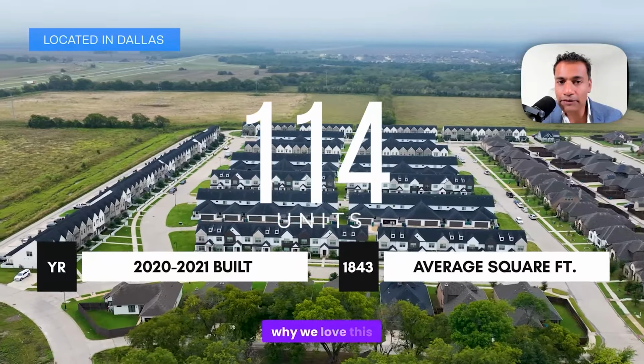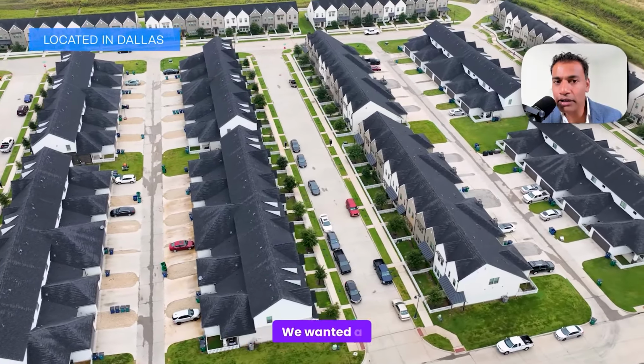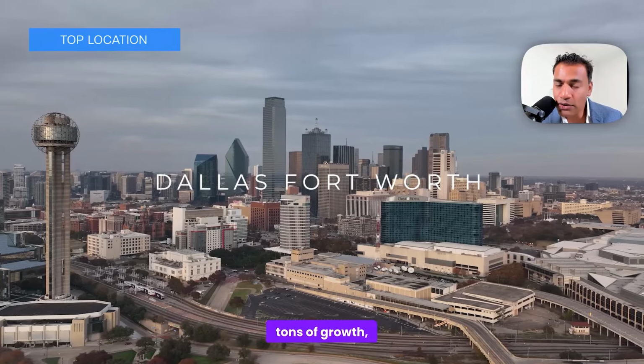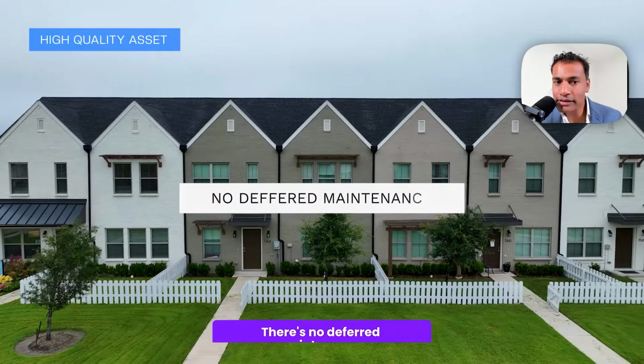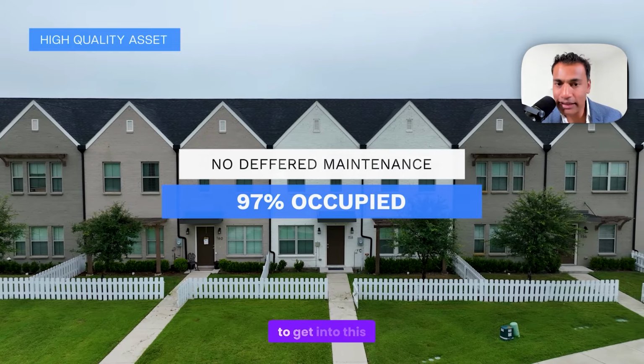This is exactly why we love this deal. Number one, this deal hits all the criteria we wanted. We wanted a top location. DFW fits that. Tons of migration, tons of growth, tons of jobs. It's a high quality asset. I mean, this was built literally like 2 or 3 years ago. There's no deferred maintenance. It shows well. It's 97% occupied. There's probably a wait list to get into this thing.